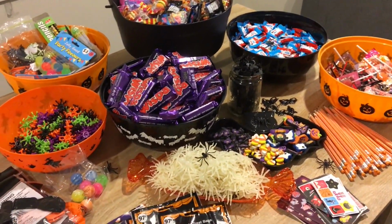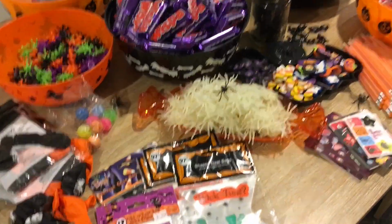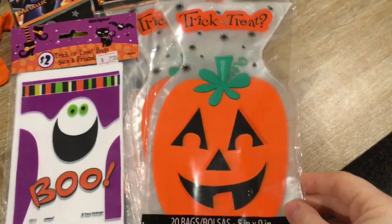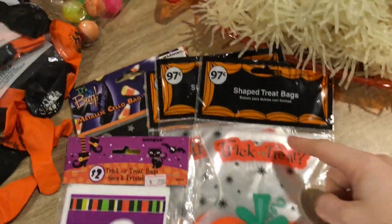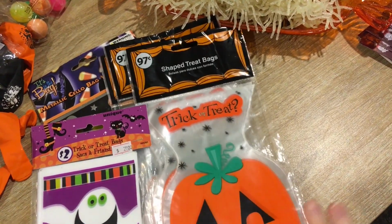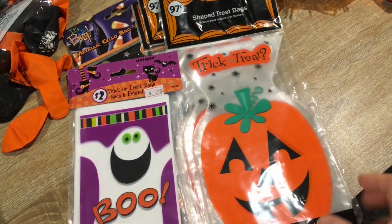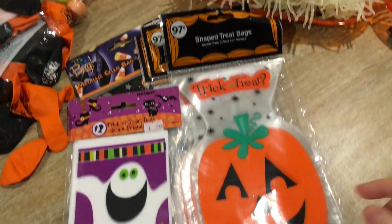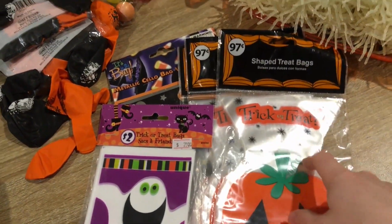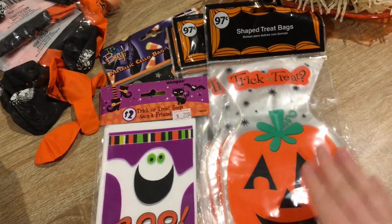Here is everything all set up and ready to go. These are the bags that I've decided to use this year. These pumpkin jack-o'-lantern faces with the trick-or-treat. I did not pay 97 cents for them. They were a couple of dollars from Martha's Backyard or something a couple of years back. I've had them for a little while. They do have a little skinny neck though, that's the only thing. So some of the bigger toys may not fit, but that's all right.